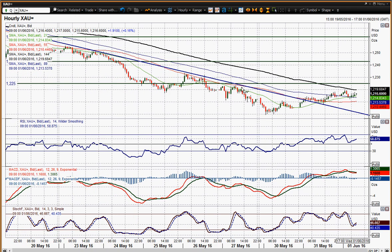But certainly the reaction high that we saw on the 27th was 12.33.60. That is your key near-term high. If you see a break above that, I think that would be considered a turnaround once again, and then you'd play the range once more. But until that is seen, I think the momentum is still negative within this chart.